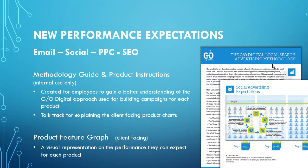Although I know right here on the social advertising expectations, this is something that is really informative, actually. I think this is one of the only cards that I would share with the client, because it does give you a layout on the process and deliverables time frame that you can expect with each product. This is in social. It's also in PPC. I believe it's in Facebook. Might be in Facebook. I know it's in SEO.